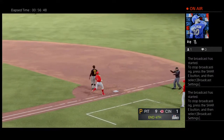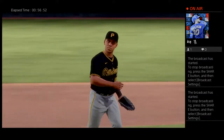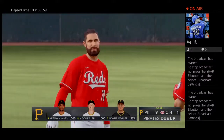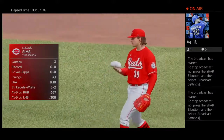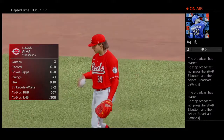Reined in. On to first, and the Reds rally comes up short here as that ends the inning. 3 left for Cincinnati. They trail big. It's 9-1. Lucas Sims gets the call to pitch here, and he'll try to sort this mess out. He's going to try to at least eat a couple of innings for his guys.